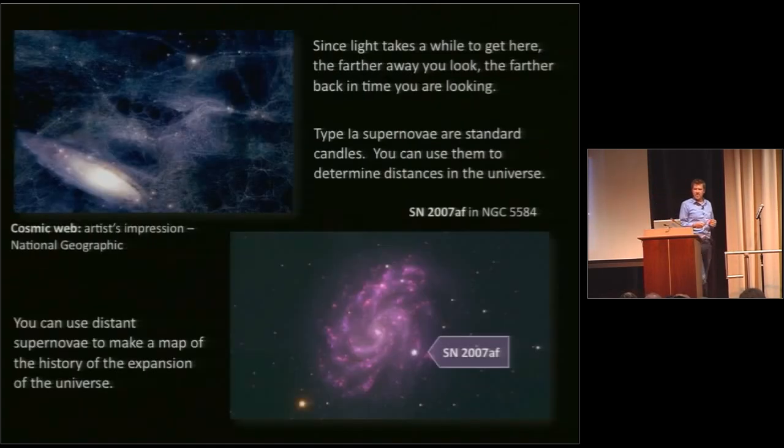But it turns out that we can now use supernovae to measure distances. And you can see them much farther away than these Cepheid variable stars. So we can now probe how the universe expands over time. We use these supernovae as standard candles. We know about how bright they are, so we can use them as distance indicators. Like if you knew how bright, say, some car headlights were, then you could measure that brightness and figure out how far away it was. We do that with type 1a supernovae and determine distances and make a map of the history of the expansion of the universe.